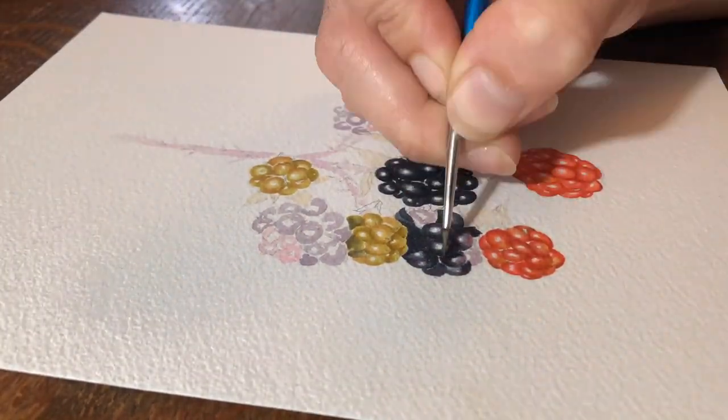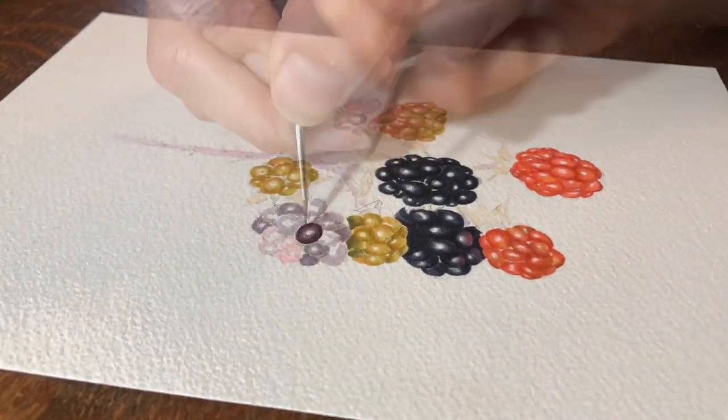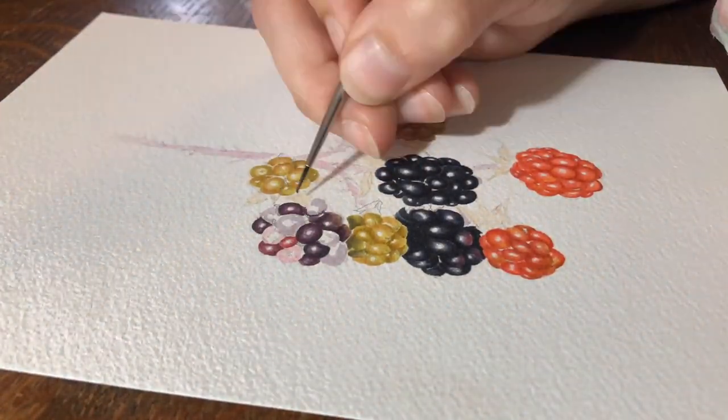I enjoyed painting these fruits close together. If you look closely, you'll see that they are so shiny they reflect the colour of the fruit next to them, so I had to capture that in my painting.